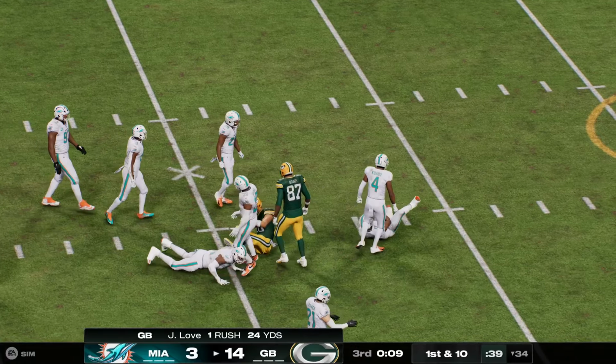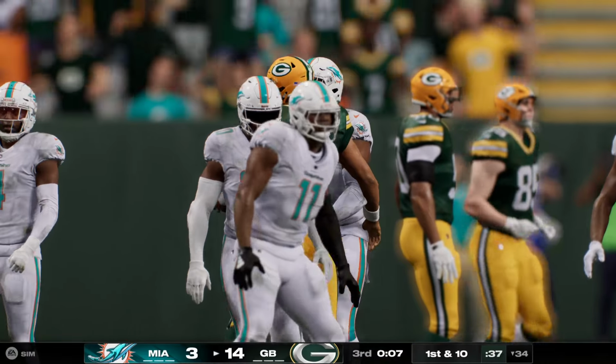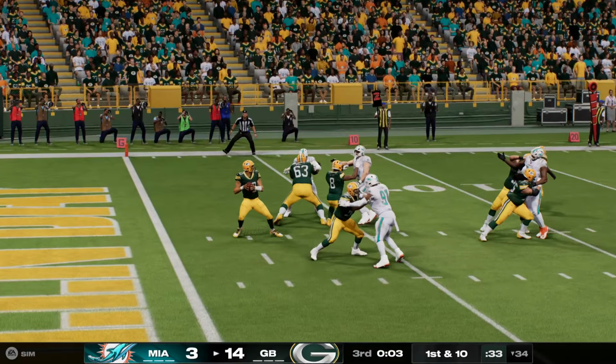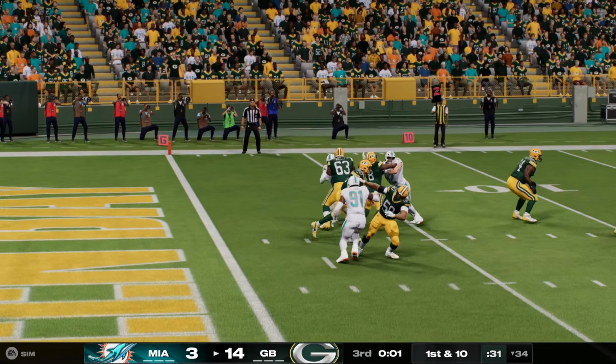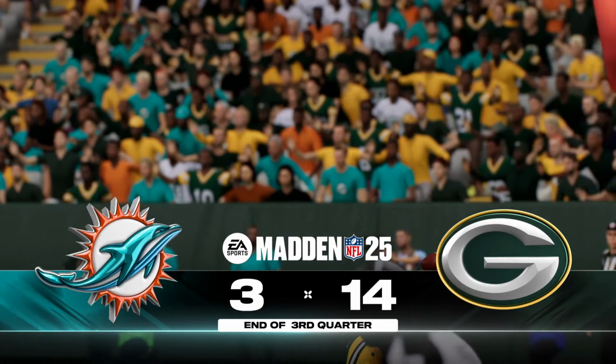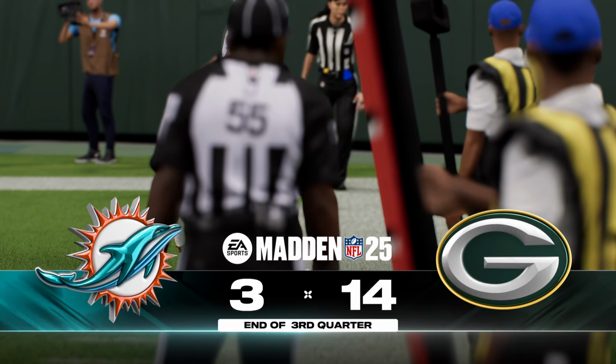And he gets this one just shy of the 35 to the 34. Turns out to be a great idea to tuck that one. Good for 24 yards. And that is going to do it for this third quarter of action. We'll return with more after this.